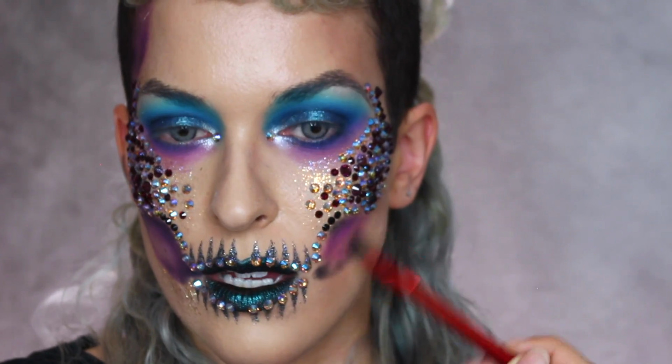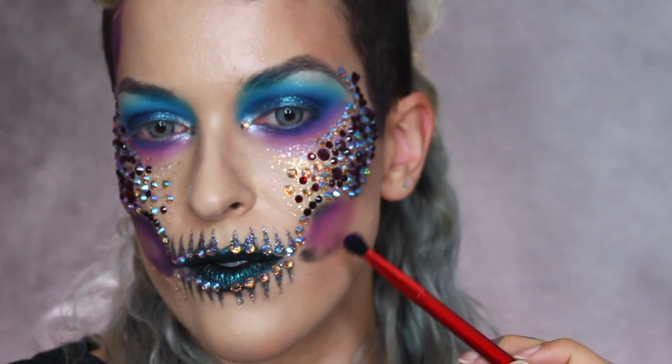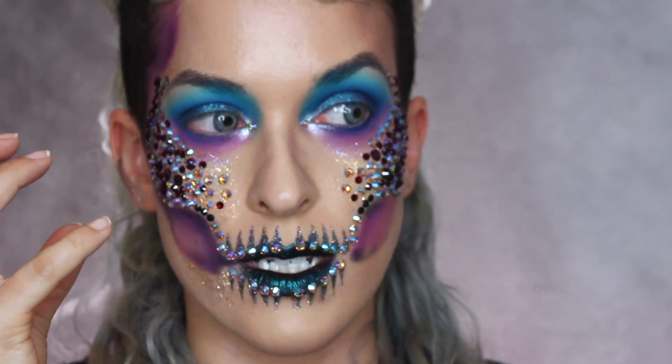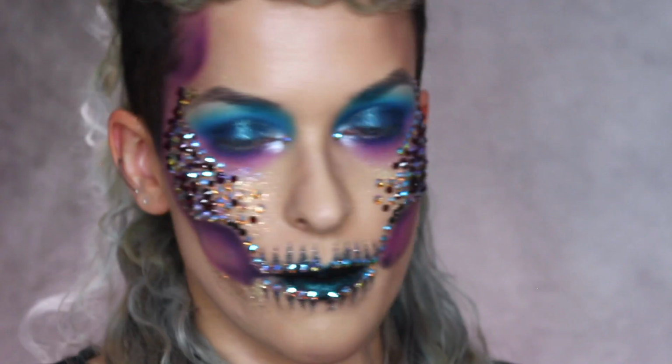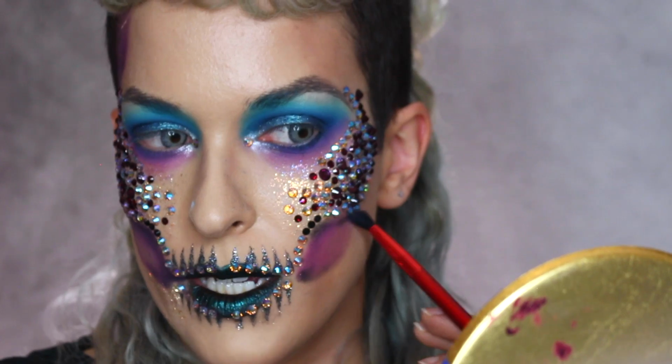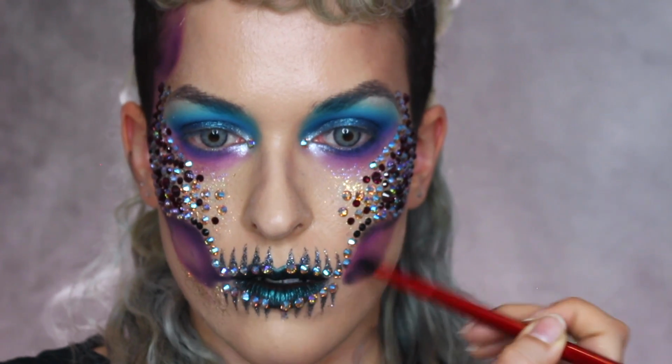I had initially thought of just using black to shade, but I didn't think it was rich enough. I feel like the eyes are so intense and so rich that I needed to add some purple in here as well. Then I'm also going to take a bit of the black back here and do the contour of the cheekbone. Just blend this out really well.